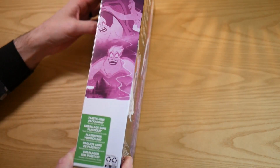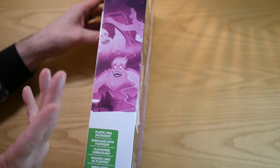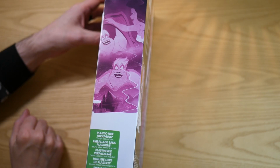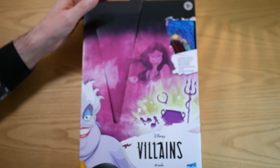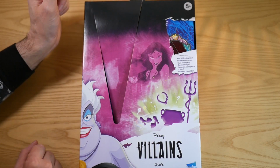On this side here, we have another image of Ursula being evil, and Ursula and then her alter ego, whatever they're called. I'm sure you'll be telling me in the comments down below what the character's called. Kind of looking in a mirror and seeing themselves. So I'm going to get this open and we will have a look at the doll and all of her accessories.